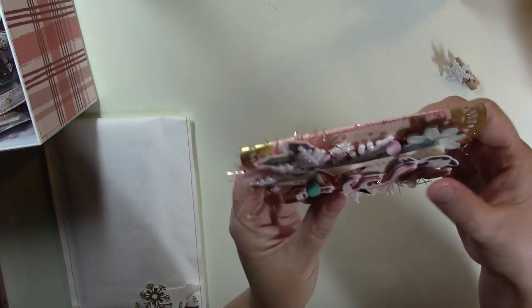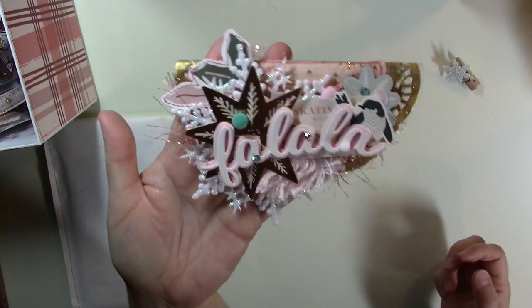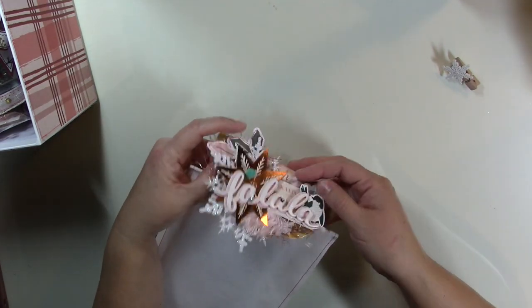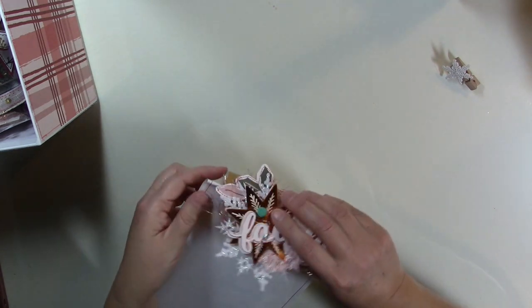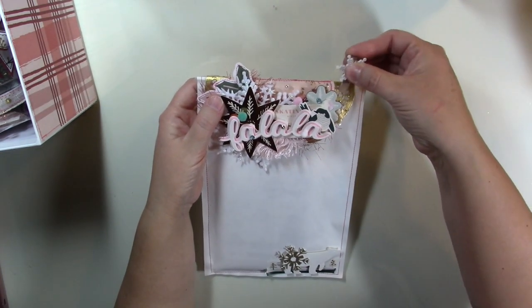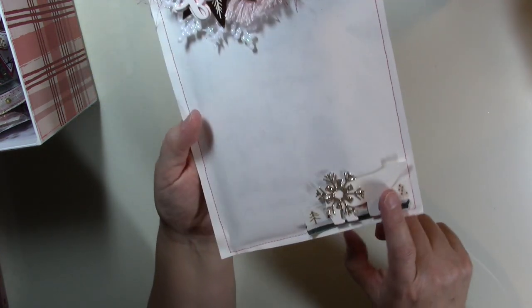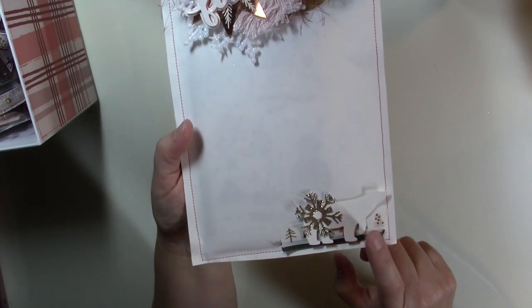Then I just have little accents here and there, like pom-poms and sequins, and a little birdie. I thought they came out pretty. I'll put it back together. It just easily layers on here like so, and she can absolutely reuse it. And then down here, I picked up a new die at Hobby Lobby this year.